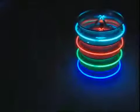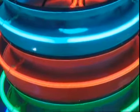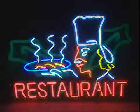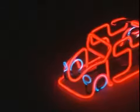Perhaps the most familiar use of the noble gases is in glowing neon signs. These are lamps usually constructed from clear, colourless glass tubes. The tubes are filled with neon or argon, or a mixture of both gases.